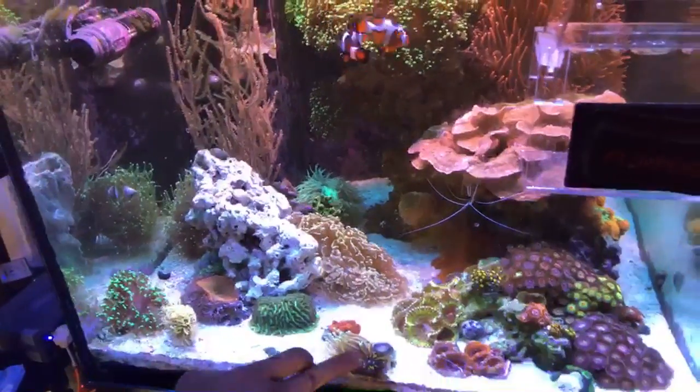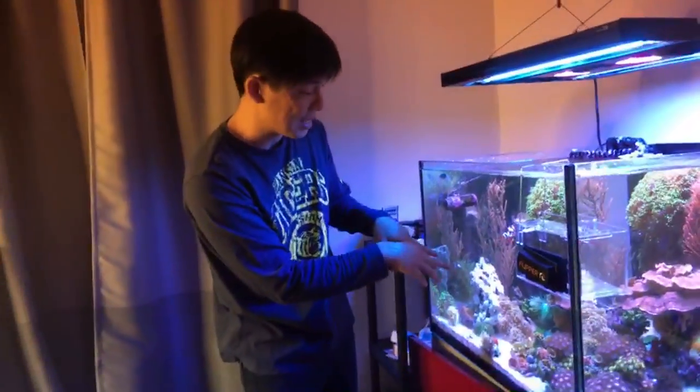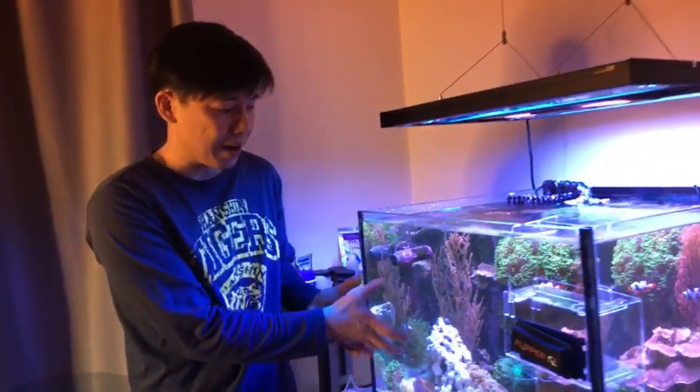So I plan to move all these things on the sand bed. The Indo gold torch, Aussie gold torch, frostbite. I plan to plant these along the ridge on the rock. And also I plan to move the Christmas tree worm rock onto the ridge as well to fill the spot out. So that's basically what's gone, the huge Fiji yellow leather.